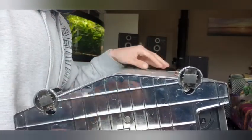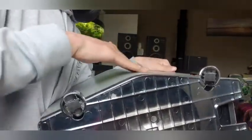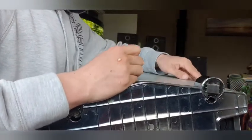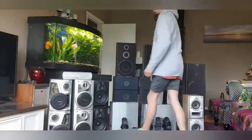Yeah, Blutech on the side. I don't know why. Oh, it's horrible stuff. It's terrible for speakers. Yeah, I see Sony on the front as well. And on there too. Very nice. This thing weighs like at least 2 pounds. At least a quarter of my weight.